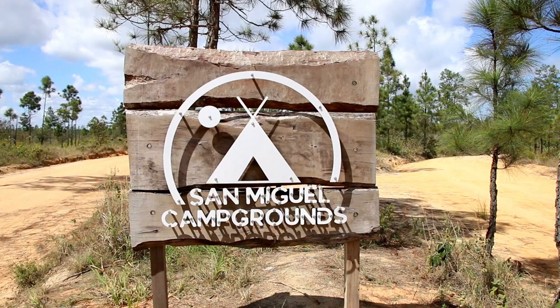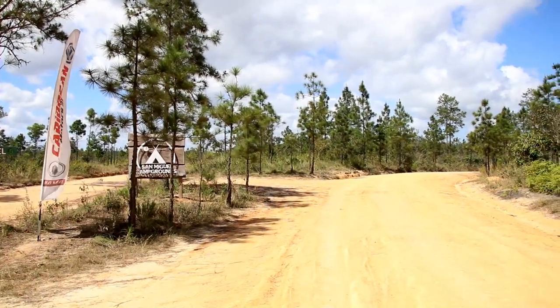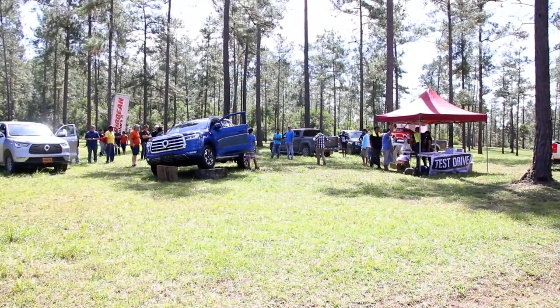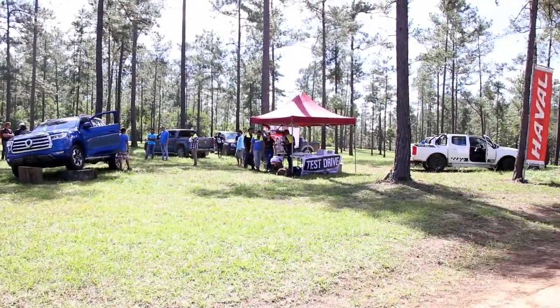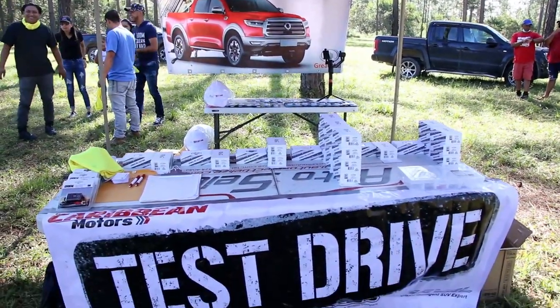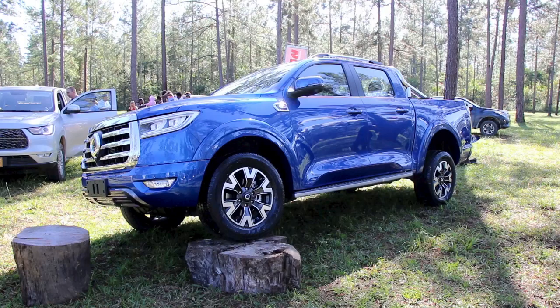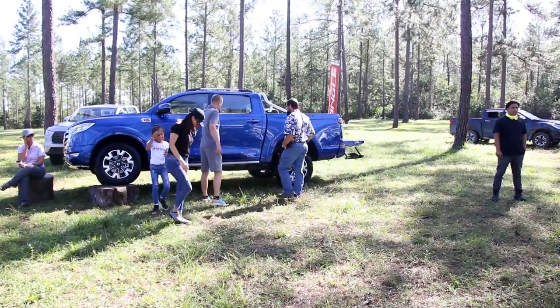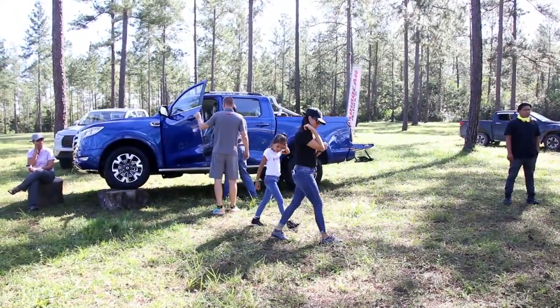The San Miguel Camping Grounds was the spot where several adventurous drivers gathered this past weekend to test just how good their vehicles were on the rough and unstable terrain. The event was hosted by Caribbean Motors on Saturday and was actually the unveiling of its Great Wall Canon line of pickup trucks.